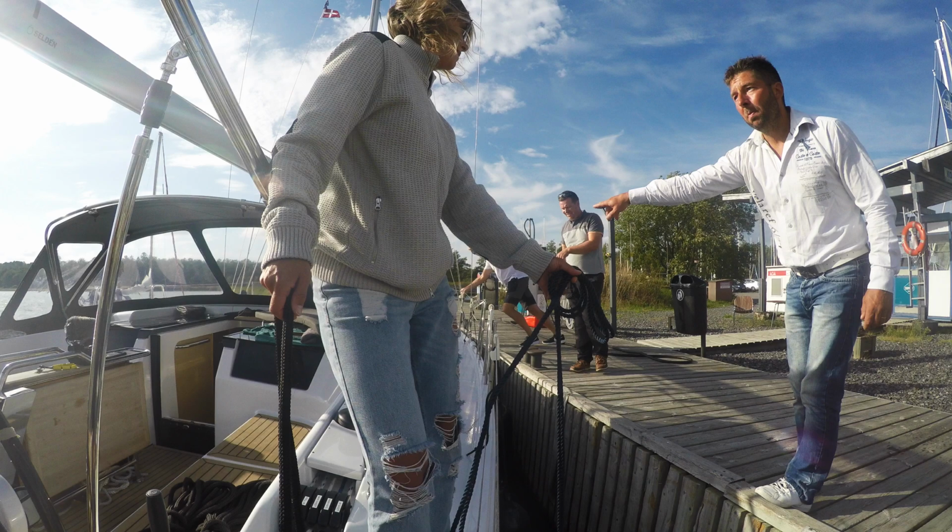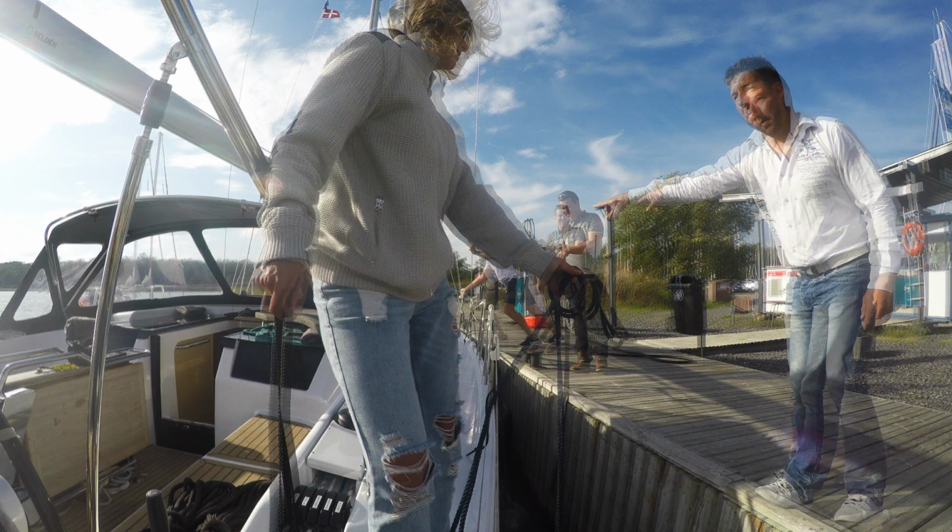Now guys, you can see here, this is a classic example of when you've got someone on shore that thinks he knows better, that's trying to tell you what to do. In this case, we'd already made a plan, we knew where to put that fender, and the fender didn't need to be at the bow. I knew that was going to swing out, we both did, so Tanja did the right thing here, stuck to her guns, and stayed at the back with that fender.